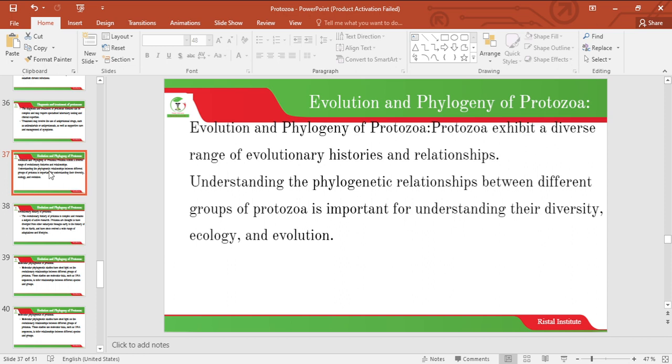Let's move on to the evolution and phylogeny of protozoa. Protozoa exhibit a diverse range of evolutionary histories and also relationships. So understanding the phylogenetic relationships between different groups of protozoa is important for understanding their diversity, ecology, and evolution.